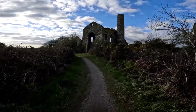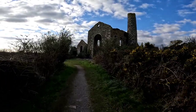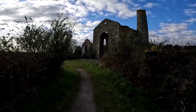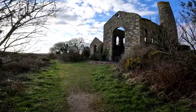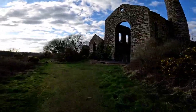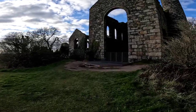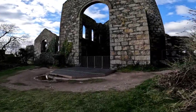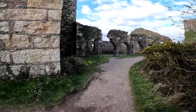Well, we won't go in it, we'll just go outside it, but I'll explain about it, folks. So there's quite a lot to take in on this video, so it might be a bit long-winded, but the drone flight will come after this description of what we've actually got here, because it's a pretty complete mine site, to be honest.